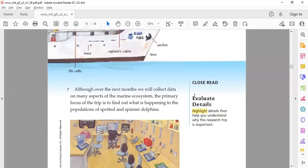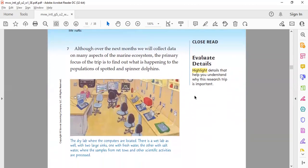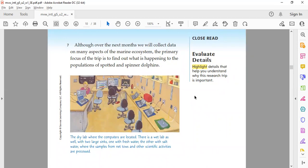Okay, so let's go on and read paragraph 7. Before we read, I need you to answer this question after we read, okay? Highlight details that help you understand why this research trip is important. The answer is here in paragraph 7. I'll read it, then you will extract the answer.